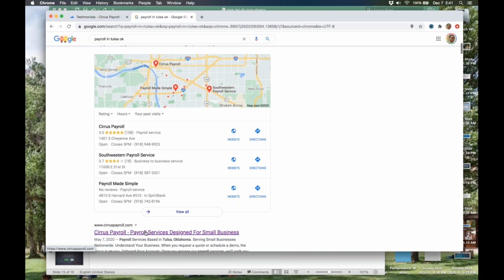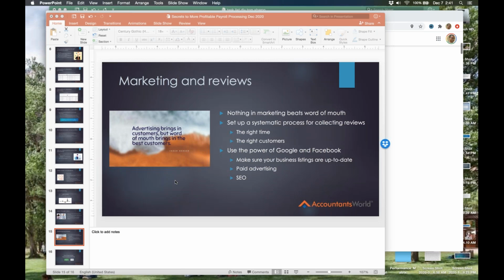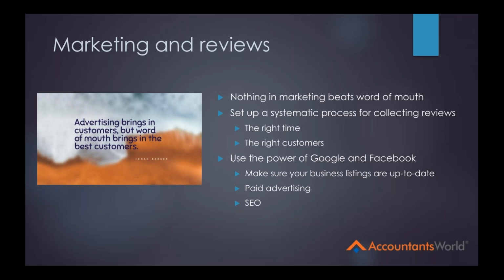Also ends up being the first link that you see down here in what's called the organic results as well, right? So if somebody's searching for payroll in that area, they are extremely likely to go ahead and turn to Cirrus because of the great words from everyone who's come before, and because Tyler has done such a great job of setting up a process to make sure he's collecting those from the right people at the right time. So I really encourage you to think about where in your process is the right time to be asking for testimonials, and then make sure that you're getting people to go ahead and write those.